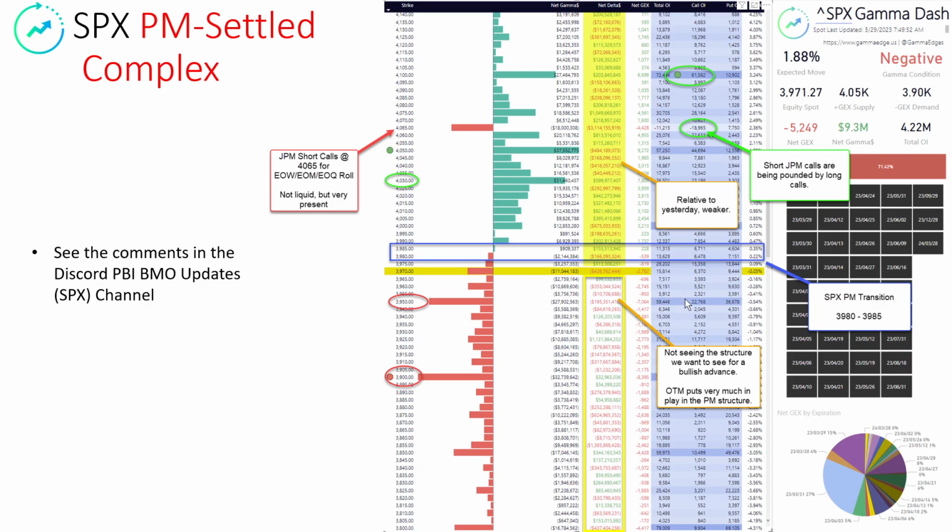Overhead, relatively weaker compared to yesterday. And then down below, we're not really seeing a structure that is bullish. So we want to just make sure everyone is aware the PM settled complex is not overly bullish right now, and we think that's important. That said, watch this 3980, 3985, a very clean transition, very positive or call dominated area above that 3990 level. You can see actually the strength below us is pretty significant too in gamma. And then taking a look here at the deltas, we are not seeing the out of the money put speculators give up, and that is not constructive for the bulls, and we're keeping an eye on that.